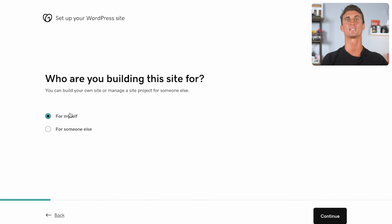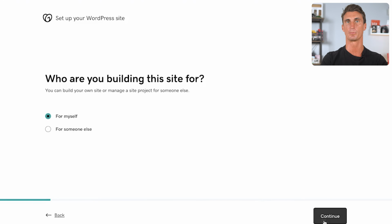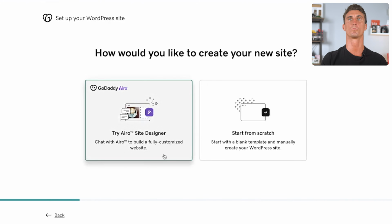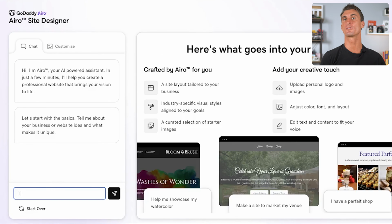And already we're up to step number 3, building your site. And GoDaddy's new tool that makes building your WordPress website easier than ever. They have a brand new AI website builder called Arrow. And with this powerful tool, all you need to do is tell the chat a couple simple points and you'll almost be ready to launch. It's that easy, and it's included for free as part of their managed hosting plans. Just type in this chat box the focus of your website. Mine is about the carnivore diet and the benefits of electrolytes.